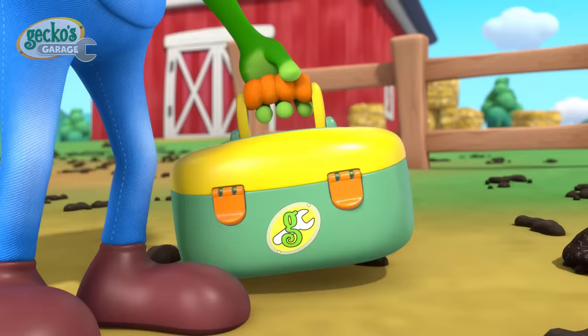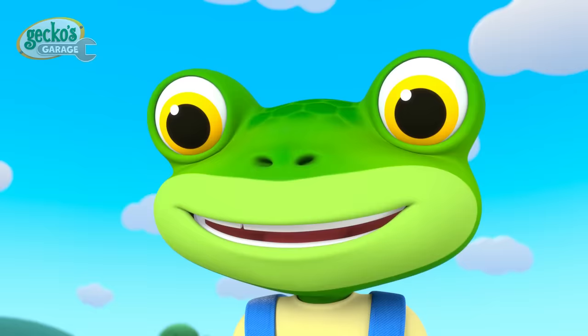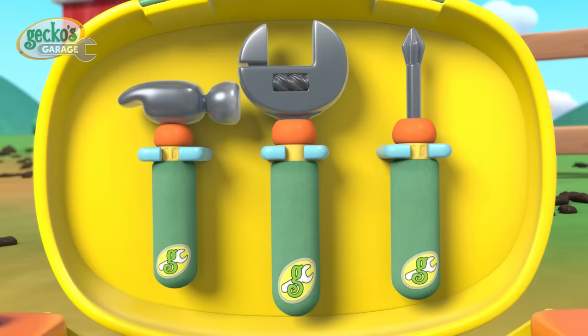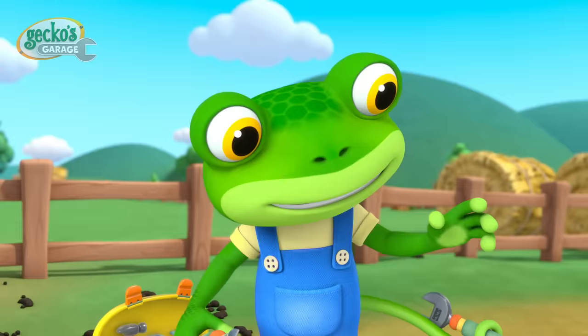Right, Mechanicals? What tools do we need? Screwdriver? Wrench? Gecko's garage, time to fix. Gecko's garage, let's fix this!